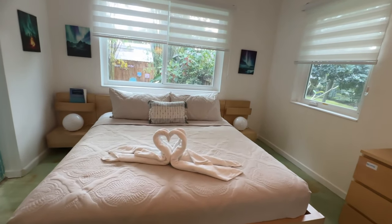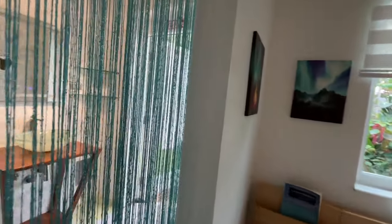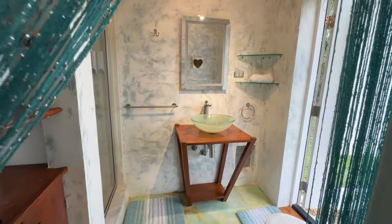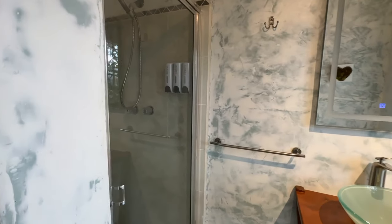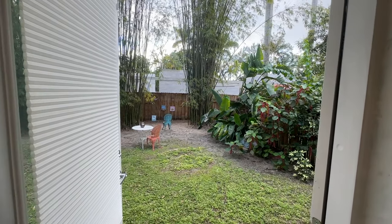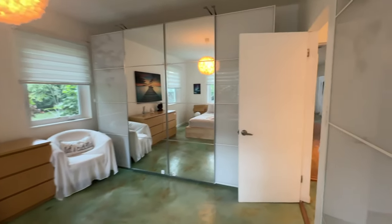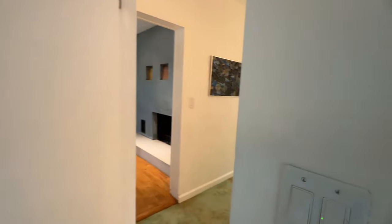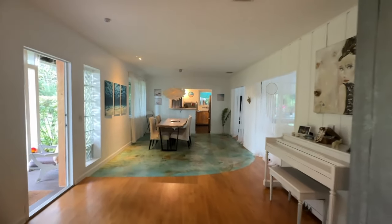With a king size bed. And it has its own bathroom. And a shower. Opens to the outside. Going back. It has ample storage space. And that's it.